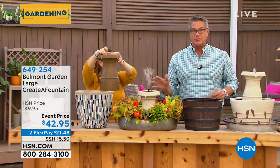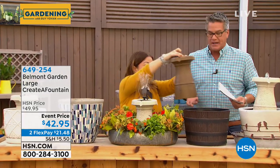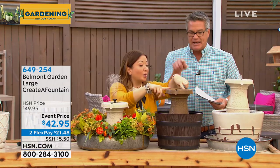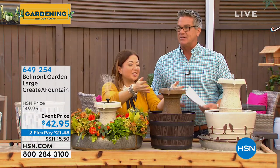It's completely weatherproof because it's water. It's made to go outside, but you can use it inside as well. Instantly hit the button and watch what happens. And this is the bubbler.